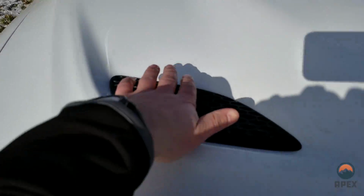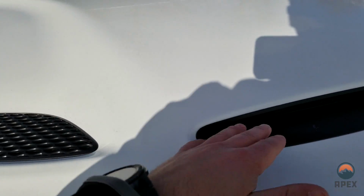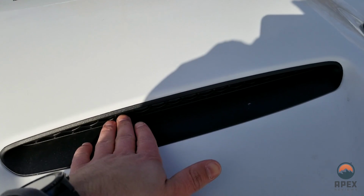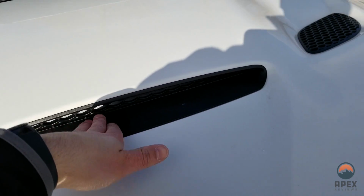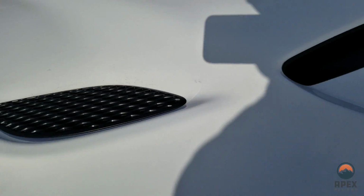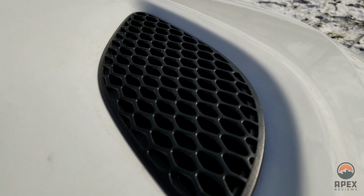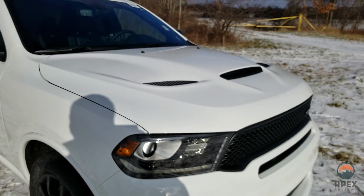When I turn the vehicle off and put my hand here, I can feel heat coming out of here. So this is functional. And I checked here, and there's a white indicator or a white portion of the hood, but it does drop down to feed the air into the engine. And then you obviously have another functional extractor here.